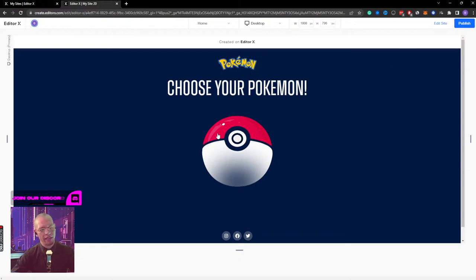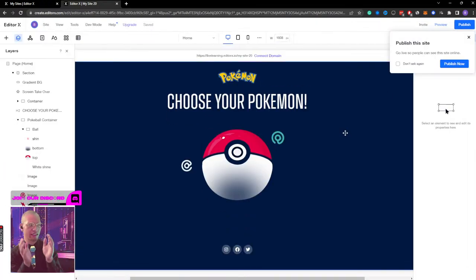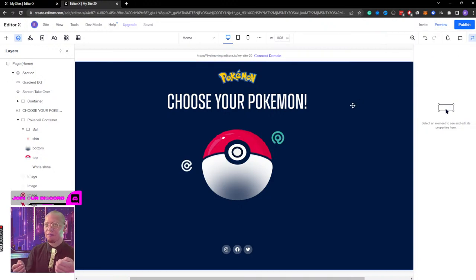Like, the button is literally on top of our trigger. So an easy way to go about that is literally just duplicating the ball, putting it on top, and just turning the opacity all the way down. But this is why it takes a lot of time and a lot of effort to prepare the best way to build these things going forward. Okay.